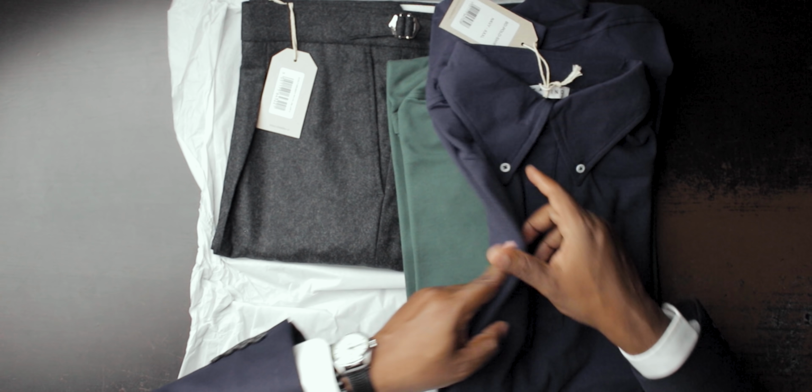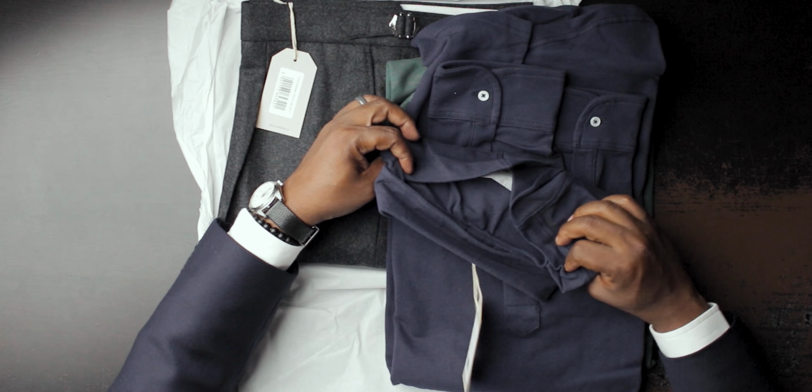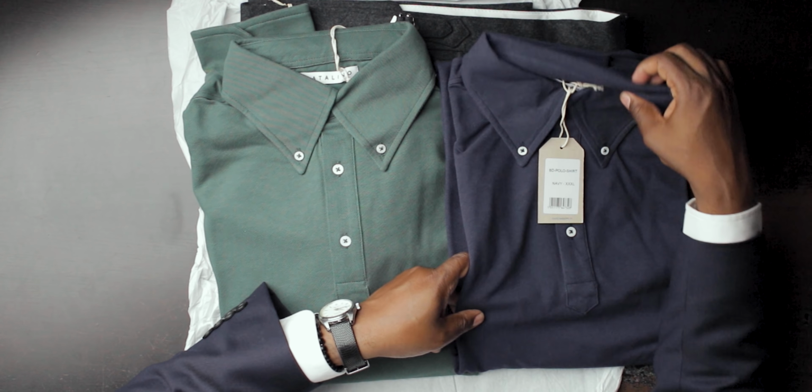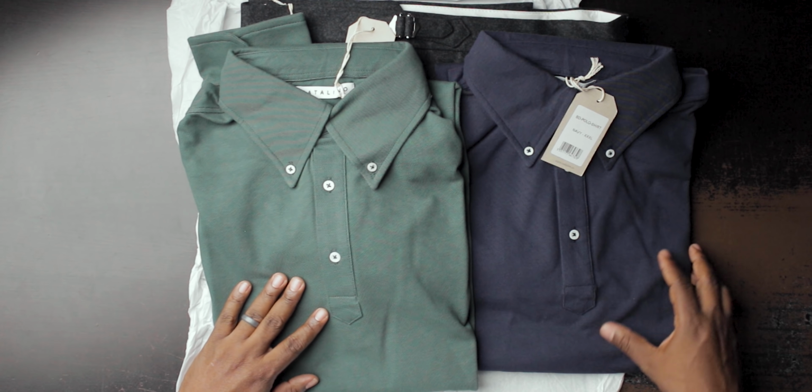These shirts are 100% cotton, and they're like a medium weight, I would say. So not too light and not too heavy. I'm really looking forward to wearing these shirts. You can see that this is a really good material. And later on in the video, I'm gonna show you how I plan on wearing these. As far as the price, these retail for $75. Yeah, man, I think that's a really good price for what they offer.